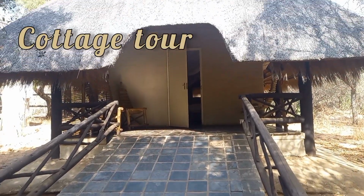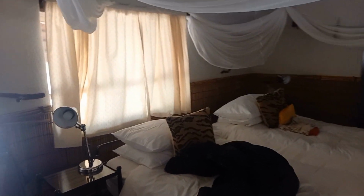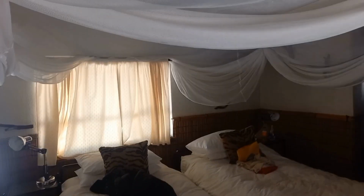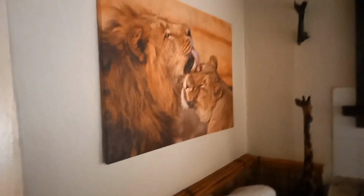We had 2 cottages, and here is a little tour. So this is one of our 2 little huts. They are super cozy and very comfortable. Of course, the centerpieces are the beds, and I completely love these nets hanging from the ceiling. Then we go on to the bathroom area. We have a sink and everything, decorated with African art. Then we also have a shower and a toilet this way.